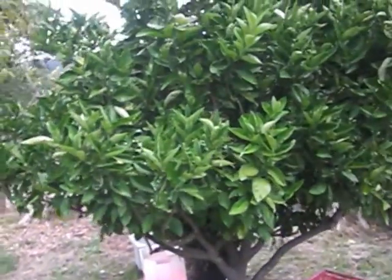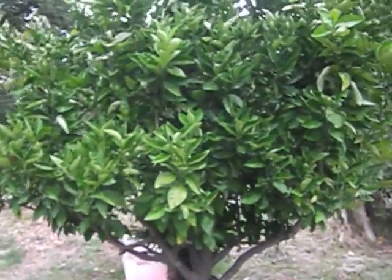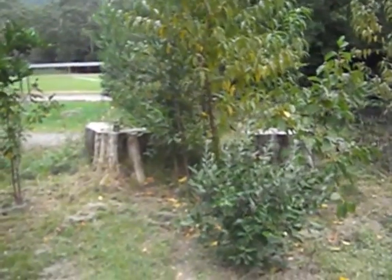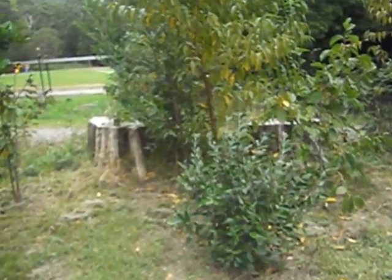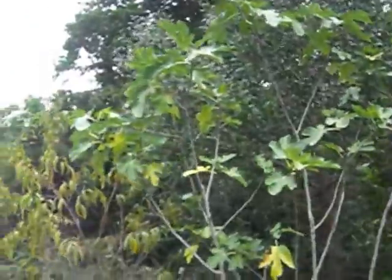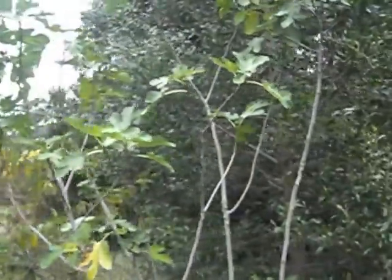Let's look at a few trees and shrubs that have been planted over the years. There's a grapefruit that crops every couple of years. There's a feijoa in the foreground with a peach behind it and a persimmon to the right. There's another feijoa, another fig. All of these figs are self-seeded and some of them are quite productive. There's quite a few more peaches as well, some of which I think are self-seeded.